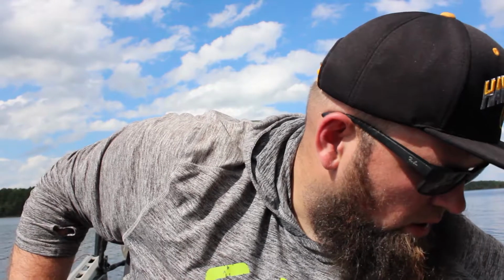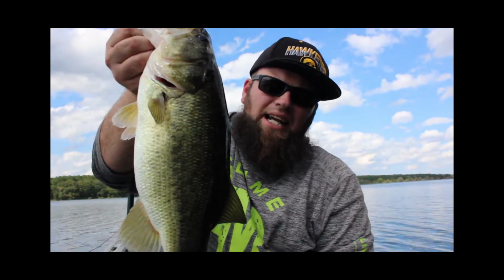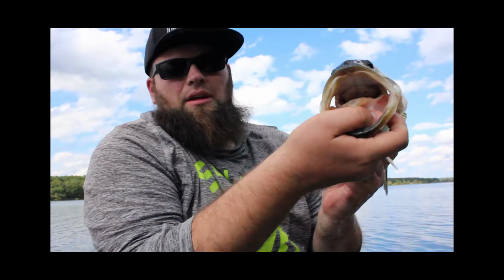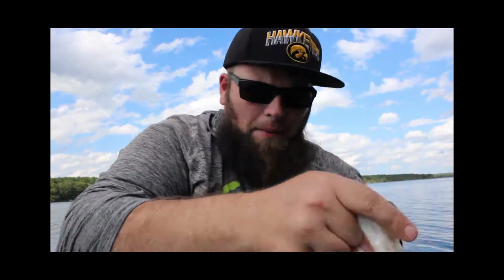Man, is she a beauty. The only thing that sucks, all my GoPro batteries are dead. So luckily, this one was charged. She is a beaut. Man, is she fat. Look at that. Look at the belly on that fish. Isn't she beautiful? Gosh, what a pretty fish. Look at the mouth. Oh, she's beautiful. So, I'm gonna get a picture with my phone and get her back in the water.